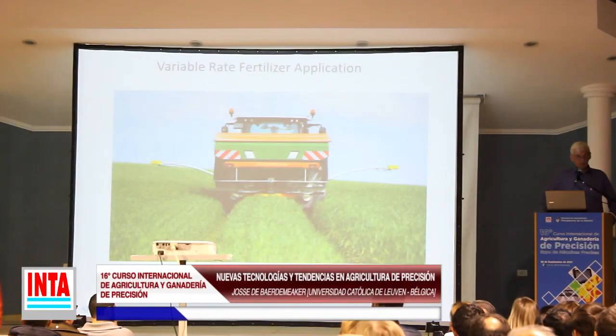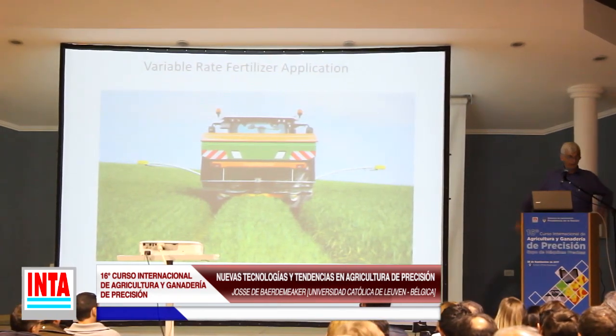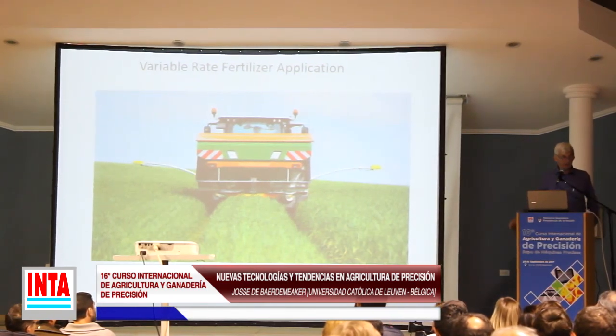But there is a problem. These fertilizer distributors work over a width of 25 to 30 meters, so they average something over such a large range.